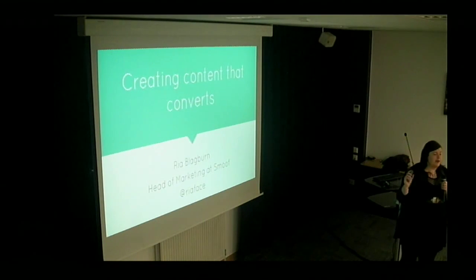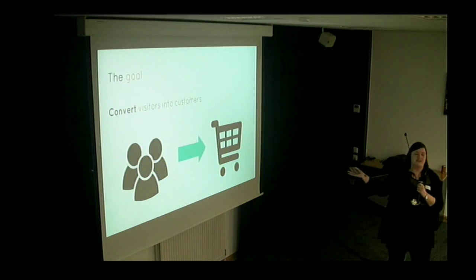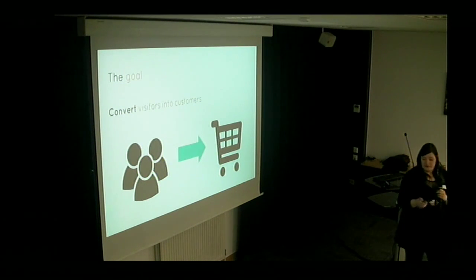I want to talk today about how to create content that actually converts. For the sake of this, the word conversion refers to translating your visitors into customers. If you've got an e-commerce site, that's obviously going to be when they buy something. But if you're in a more B2B sector or you're offering services, that's going to be when they take the next step and actually contact you either via phone or via a contact form or email.